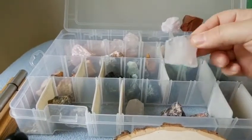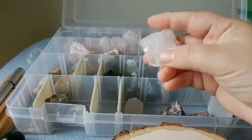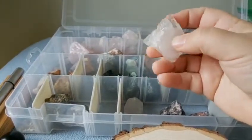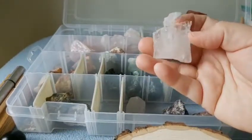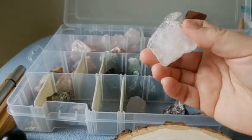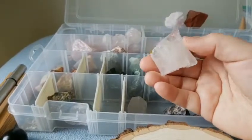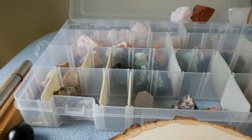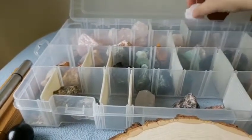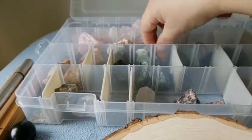Another stone we have is our quartz, and everyone knows what quartz is. It's used in everything from computers to batteries. It's like a generator. Quartz amplifies energy, amplifies intentions, and that's another good stone to have. I just suggest not sleeping with it, because if you have quartz by your bedside, you might be up all night. I had that issue until I learned more about it.